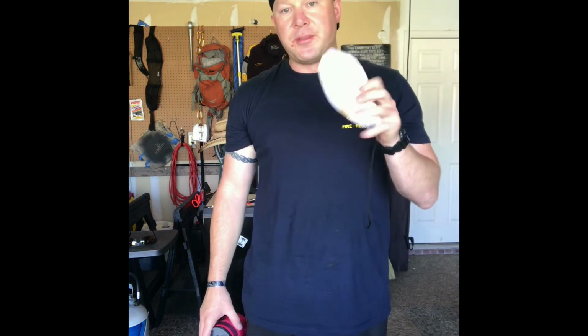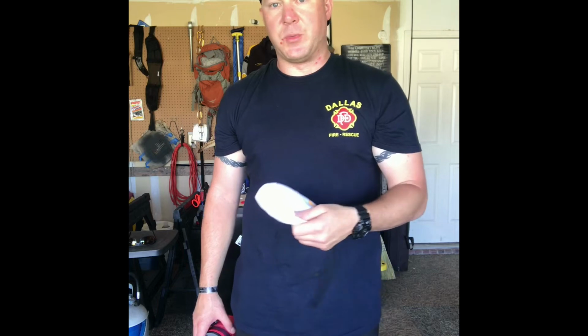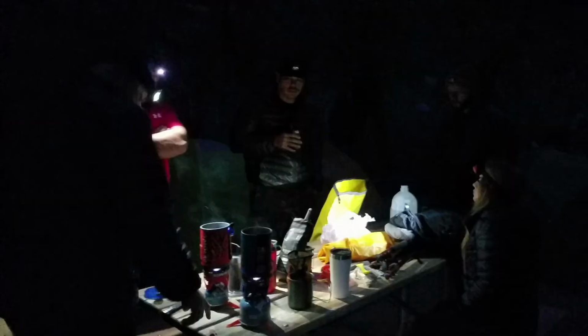These are called Lumi Noodles. They plug into a battery pack. They're light strips. They're wonderful to have in group settings, so I usually carry one. Matt usually carries one. That way we can hang them up around camp when we have like family dinner time, stuff like that.